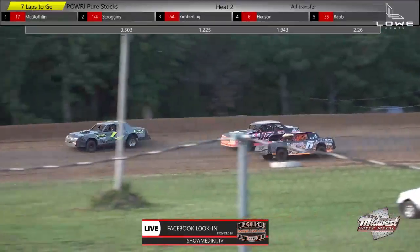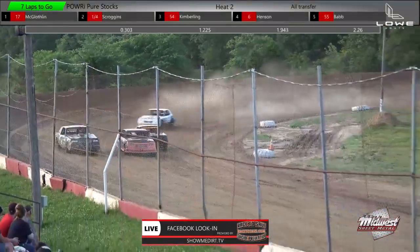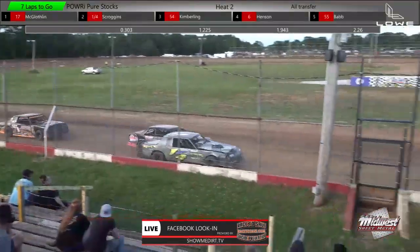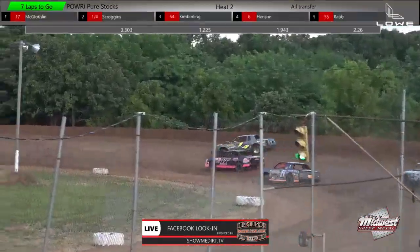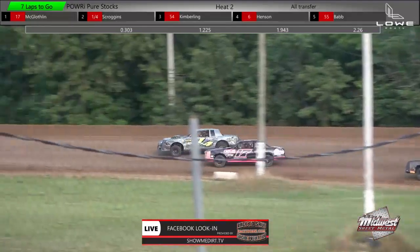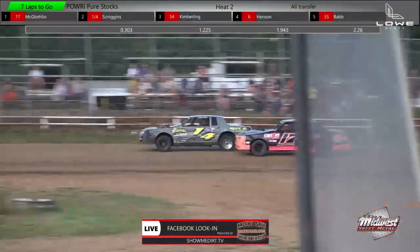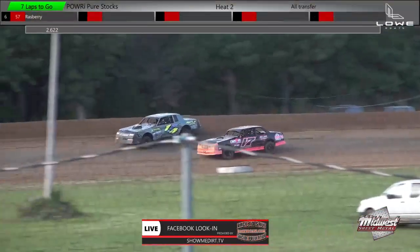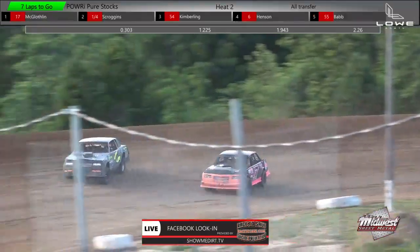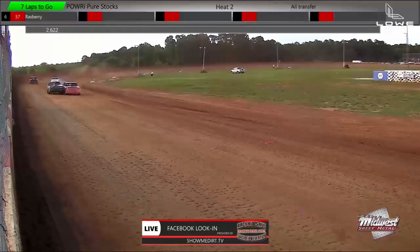Scroggins, get them started out of turn number one. Green flag, here we go. Scroggins and McLaughlin into turn number one. Down the backstretch, McLaughlin on the inside, Scroggins pushing him down the bottom. Scroggins on the top side in the gray machine, the black and pink machine of McLaughlin on the bottom side. Side by side down the front stretch. They bump!